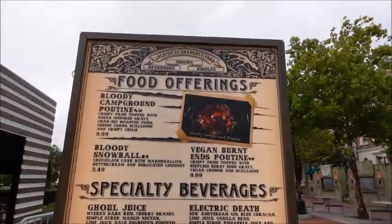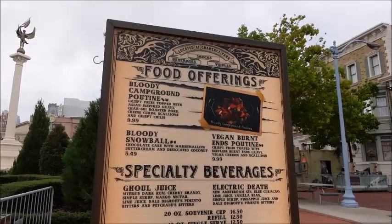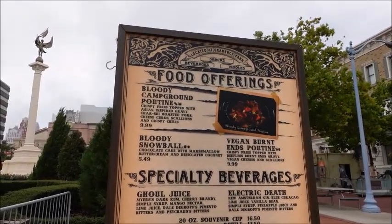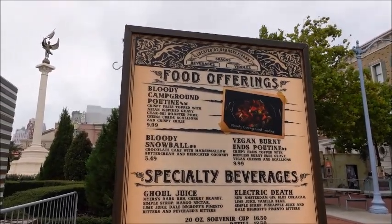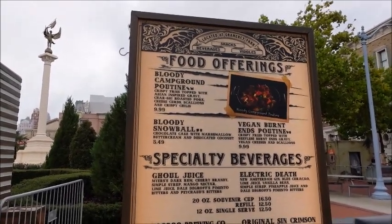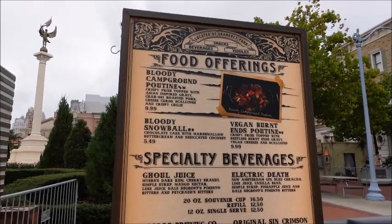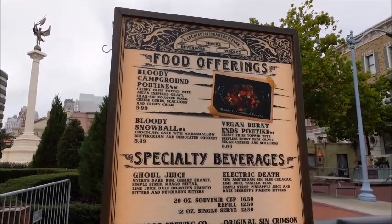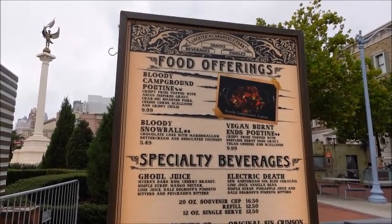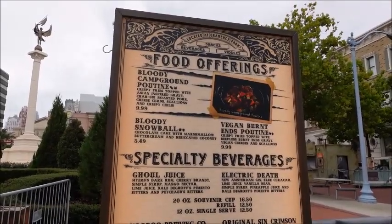Here is the campground Yeti Kills. We've got the bloody campground poutine, crispy fries topped with Asian inspired gravy, char siu roasted pork, cheese curds, scallions, and crispy chilies. The Bloody Snowball is what Abel's looking forward to. That's a chocolate cake with marshmallow buttercream and desiccated coconut. And they also have a vegan burnt ends poutine. So it's the same, but instead of the char siu roasted pork, it's a beefless burnt ends.